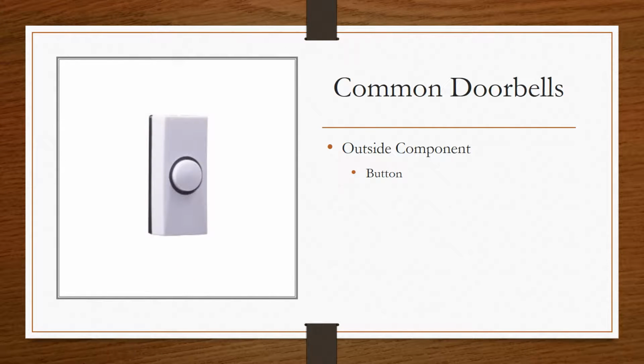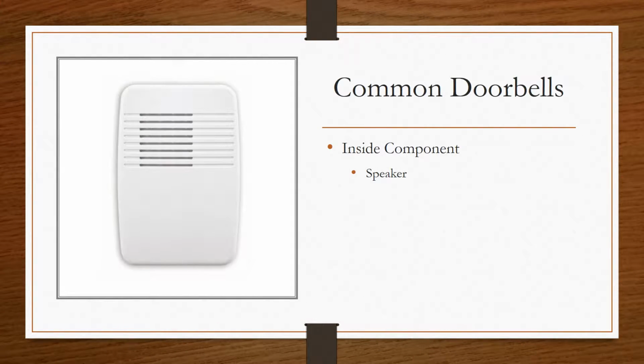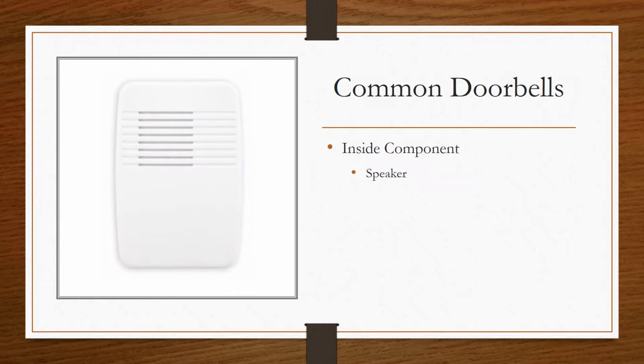Common doorbells include very few components and do not accommodate a wide range of people. If we look outside of most doors, we will find a quaint little button sitting beside the door. In the inside of the home, you will find the speaker that allows for the ringing sound of the bell to be heard around the home.